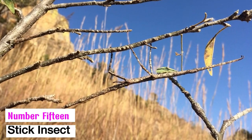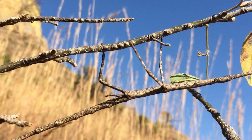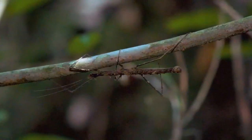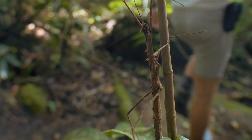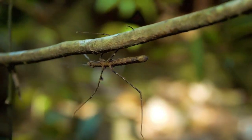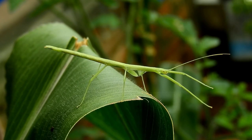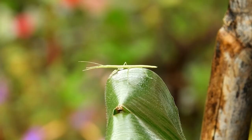Number 15. Stick insect. Stick insects have a remarkable camouflage strategy that allows them to blend in with their environment and avoid detection by predators. They have long, slender bodies that resemble sticks or twigs, with coloration that matches the bark or leaves of the plants they live on. Stick insects also have the ability to change their color to match their surroundings, allowing them to disappear into the foliage around them.